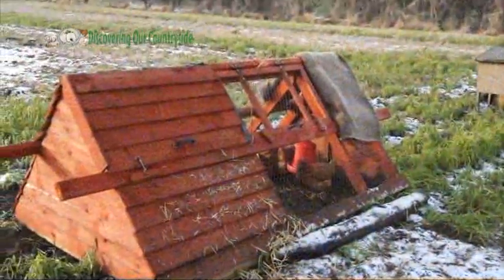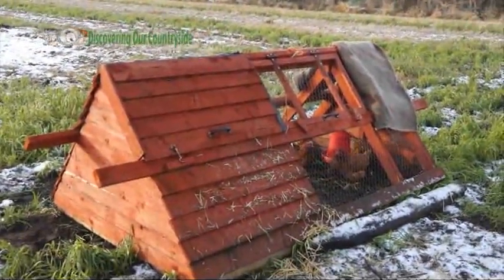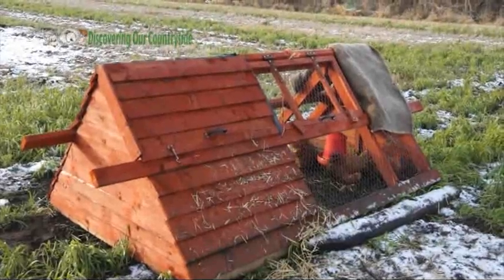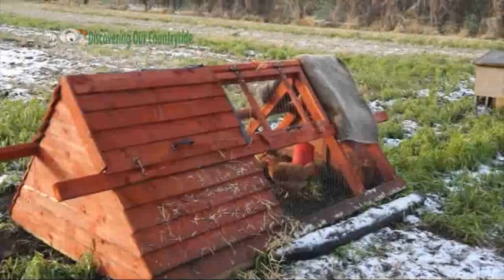So this is where the third plot's going to be. I've got the chickens on there at the moment. They're helping clean it up and fertilise it. And I'll move the run every few days, and then it'll want digging over as well.